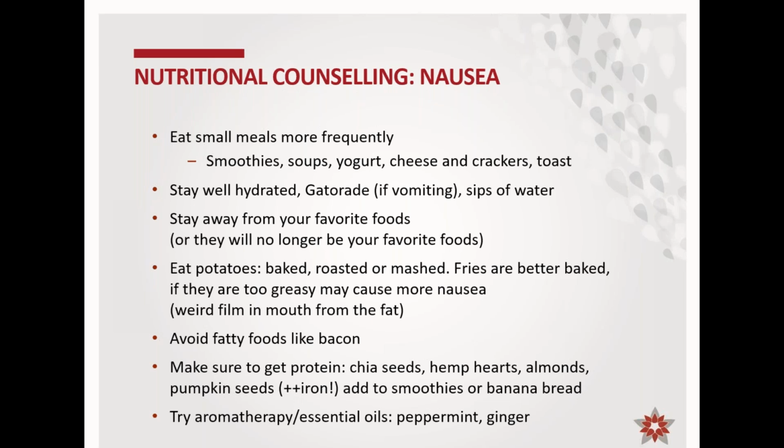You can also try little yogurt cups, cheese and crackers, toast, just plain toast if that's all that feels good in your body. Really, that's what it is. It's about what feels good in your body when you're going through this.